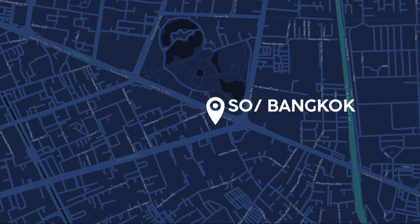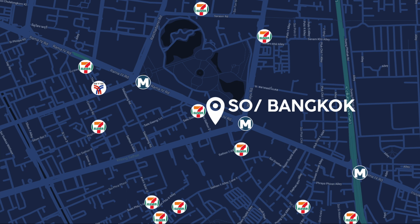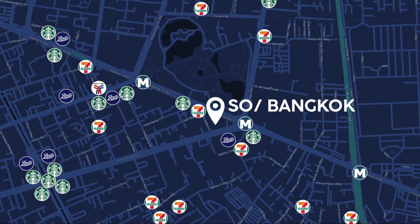The hotel is located at the northern tip of Sathorn, a major commercial and office district in downtown Bangkok. But that's not to say it's not convenient to other areas as well. It's well placed with multiple MRT stations close by, as well as a BTS station on Silom Road. As you already imagined, there's also easy access to a litany of 7-Elevens, and of course plenty of Starbucks and Boots around as well. Look at that corner on the bottom left, 5 Starbucks at one intersection.